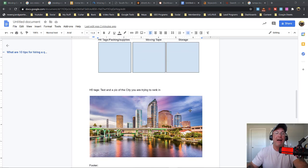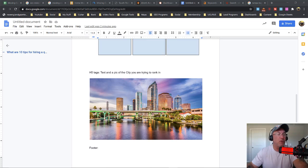Now, your H5 tag, I would just go to Google and type in the city you're trying to rank in and get a similar picture, right? You could buy pictures on the internet. You don't want to steal any pictures, so use any other pictures because you may run into problems. And then what you want to do is write maybe about 300 to 500 words about your city. So if you're trying to rank in Tampa Bay, I would just put text over this picture about Tampa Bay. Tampa Bay was founded in 1700, 1800, whatever it was. It currently has a population of 300 million people. And talk about the city that you're trying to rank in.